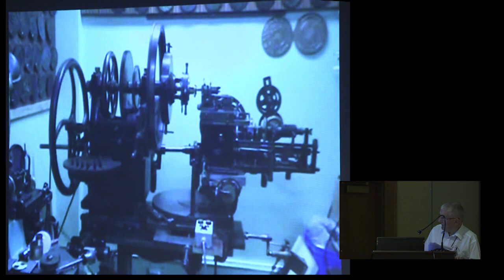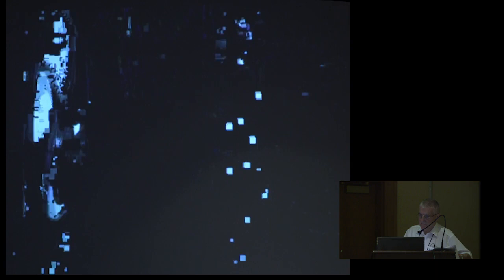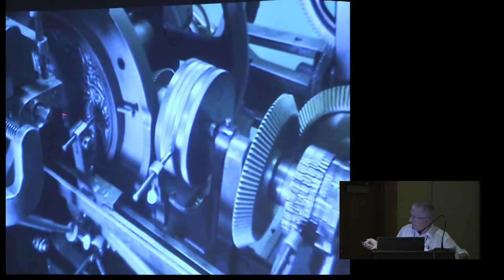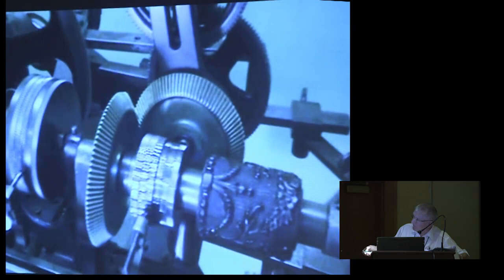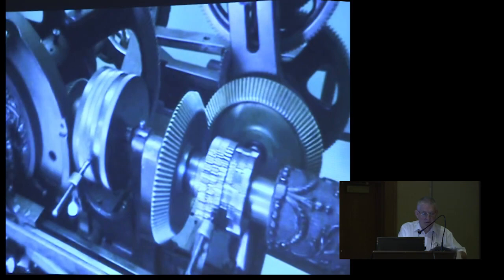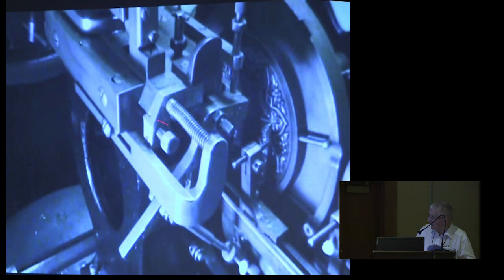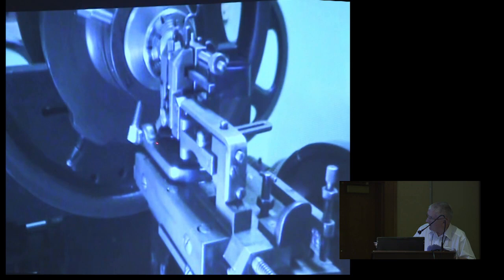There are some videos here. Let's try this. This is quite a big machine. You can see the tracers being pushed away from the pattern, and it operates these levers, which in turn, by levers and springs, pull the cutter in and out of contact with the workpiece. So these levers traverse all the way up to the turret, and the turret is pivoting just there, just rocking backwards and forwards a little bit.